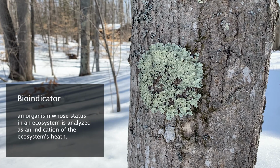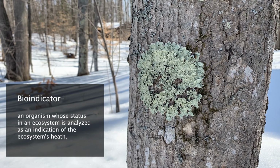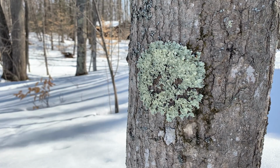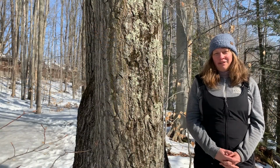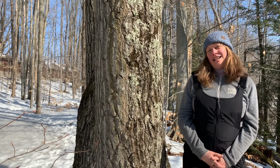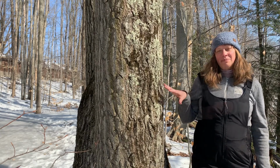And if you have a lot of lichens growing on your property, that's a great thing. It doesn't hurt your trees. They don't have roots. They don't invade the bark of your trees. They like to grow on the older bark.